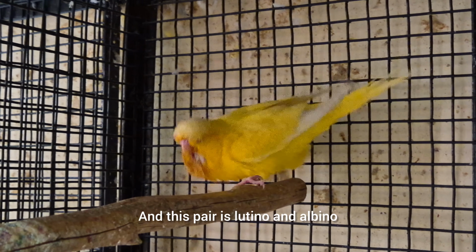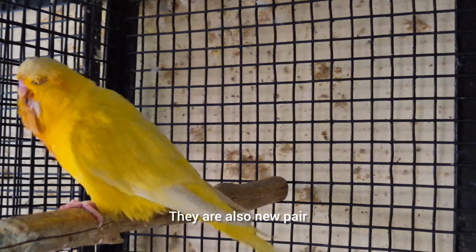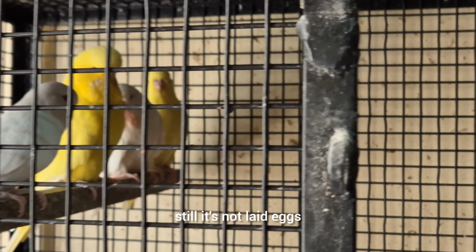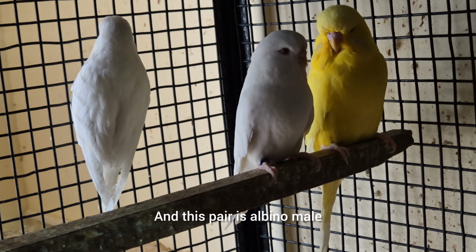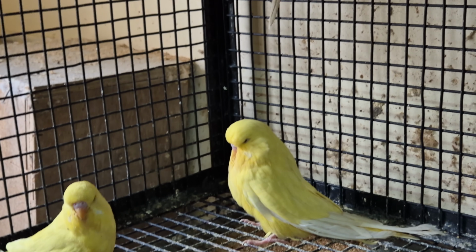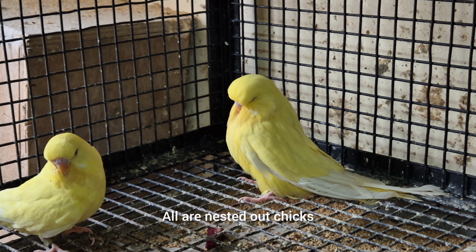And this pair is lutino and albino. They are also new pair. So still it's not laid eggs. And this pair is albino male and lace wing female. Lace wing I have separated. You can see the chicks. All are nest out chicks.